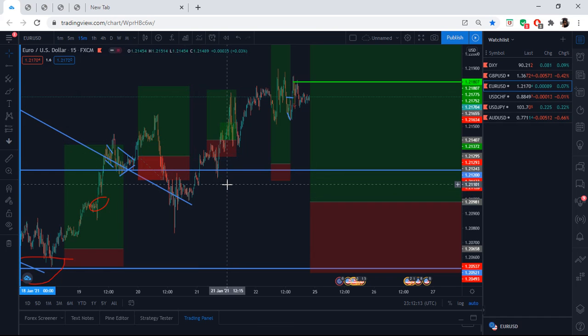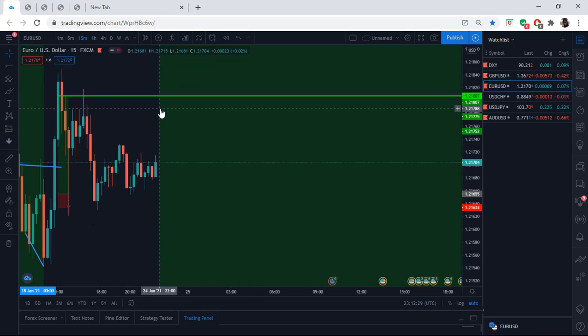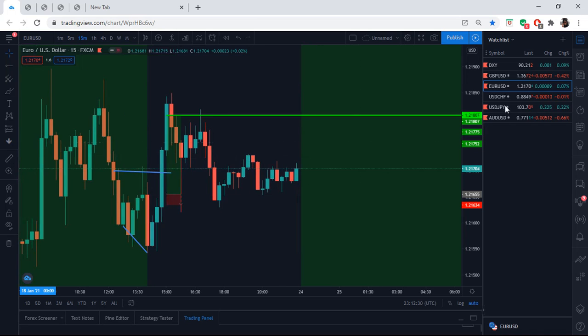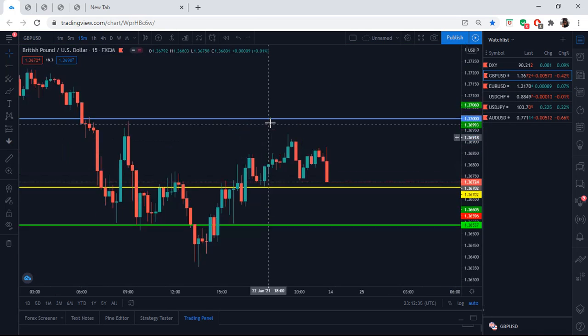But EUR/USD was also one of the most profitable pairs for me. GU and EU, one of the most profitable things for me this weekend. Also, I was lucky enough to take a quick, let me just go back to GU and check something.